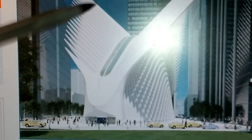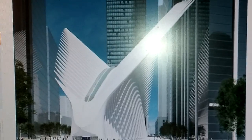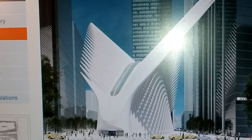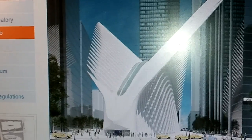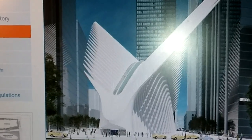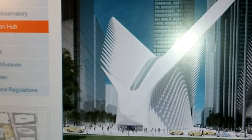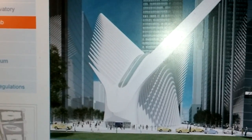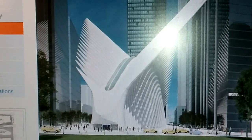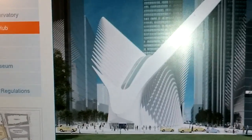How that we see the new construction at the World Trade Center is continuing this Oculus theme. It was underneath in the subway system and now is being brought out in the open, okay? The Lord had shown me that things underground mean things that are hidden. There's a hidden agenda with all this.